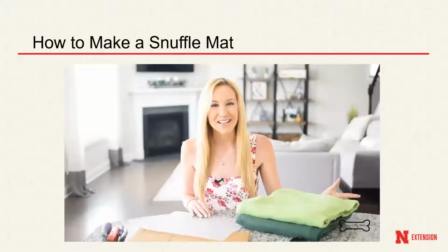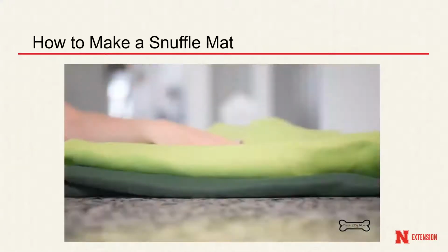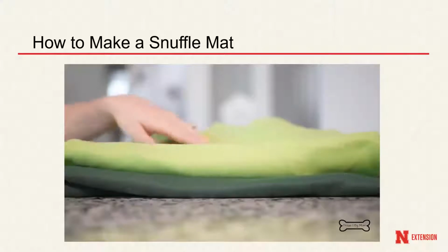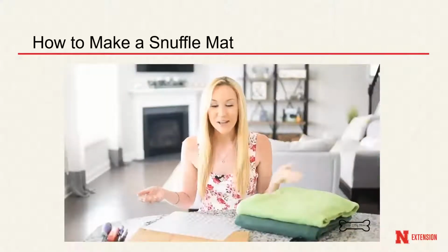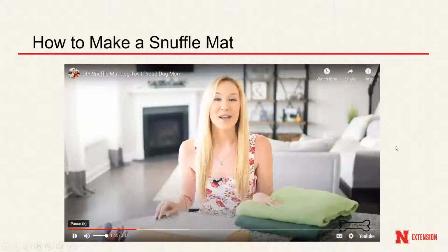All right, to make our DIY snuffle mat, we're going to need a couple of things. The first thing is going to be some fleece. I've got some old fleece blankets here. So if you've got some blankies that you don't mind cutting up and giving to your dog, you can just go ahead and grab those.